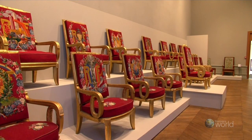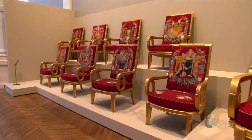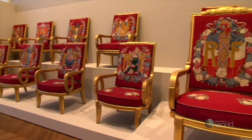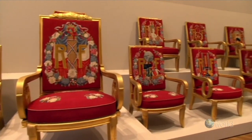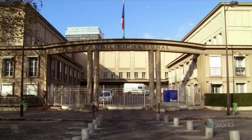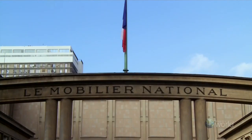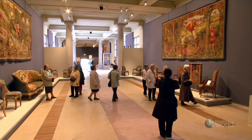The Gobelin tapestry craftsmen created these chairs for the cabinet room at the Élysée Palace. Each chair is decorated with the symbol of the office it represents. That way, the Minister of Defense can't steal the seat of the Minister of Culture. Tapestries and furniture not being used are stored in Le Mobilier National, or National Furniture Repository, France's official furniture storage facility. It's located very close to the factory, but it's not open to visitors.